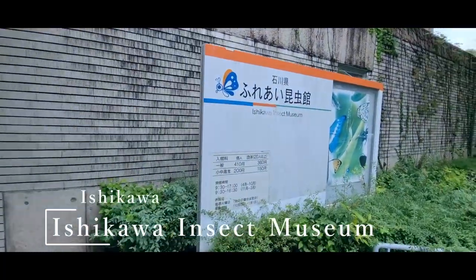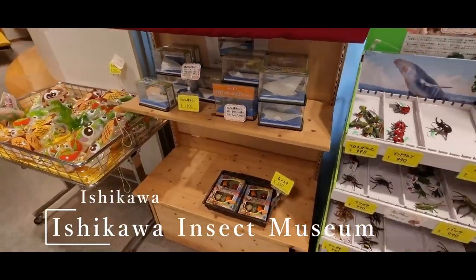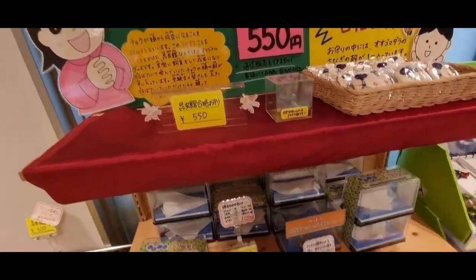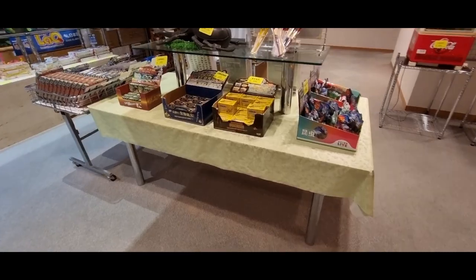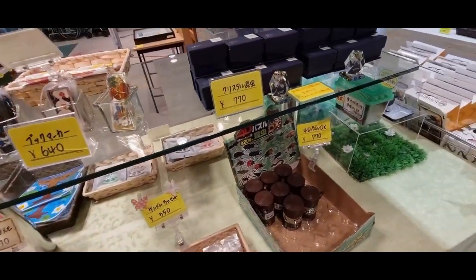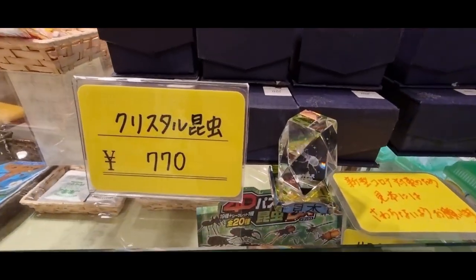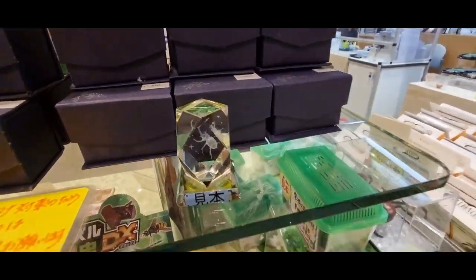Now, as soon as we entered the Ishikawa Insect Museum, the first thing that you'll see is the gift store. Because again, if you've ever been to Japan, one thing you'll know there is a lot of is gift shops and souvenir shops, because it is definitely a big part of their culture. I guess a lot of zoos and museums around the world probably have gift stores attached to them, but it's just such a common thing to see in Japan. I just expect it almost everywhere I go now.